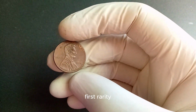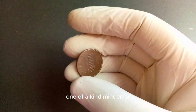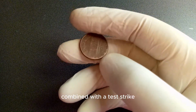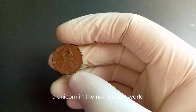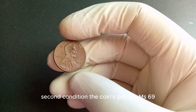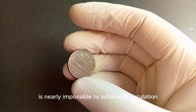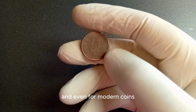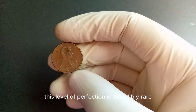First, rarity. This particular 2006 penny is believed to be a one-of-a-kind mint error combined with a test strike, which immediately makes it a unicorn in the numismatic world. Second, condition. The coin's pristine MS 69 red grade is nearly impossible to achieve in circulation, and even for modern coins, this level of perfection is incredibly rare.